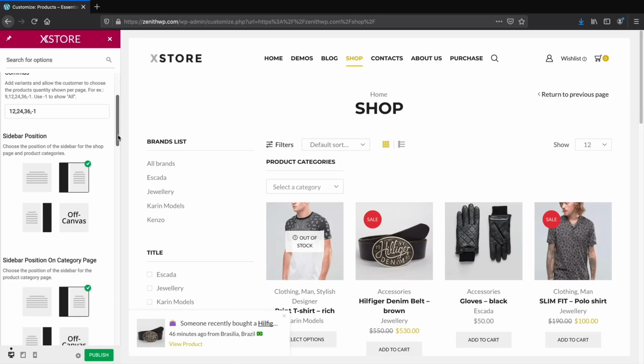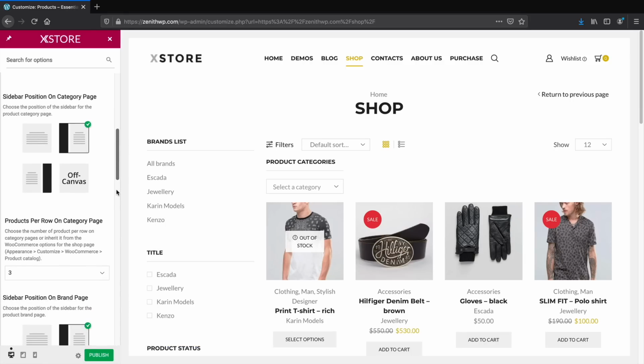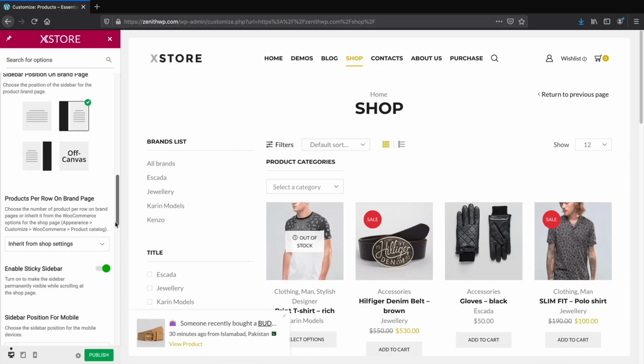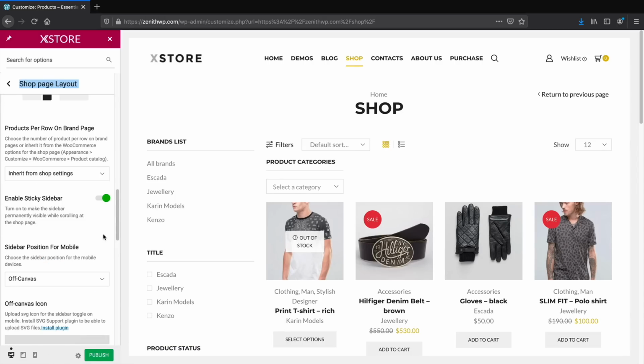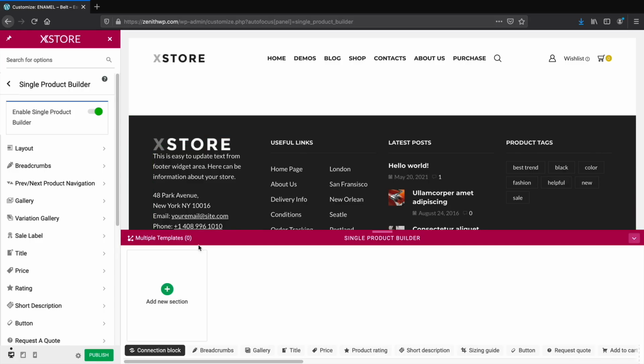Next, let's talk about the shop page theme options. The shop page layout comes with a ton of options where you can change the sidebar on various pages. You can also change the sidebar on category pages. You can adjust the products per row on the category pages and the shop pages. It also comes with a sticky bar option where you can make your sidebar sticky on your current shop page. You can also adjust your products as a grid or a list view.